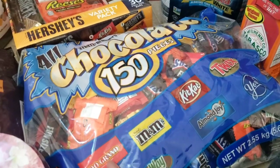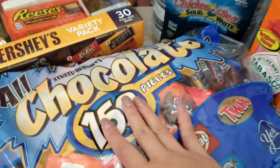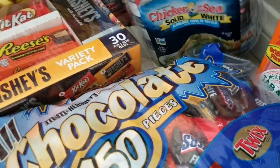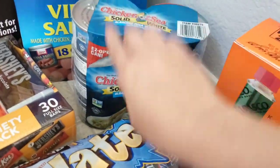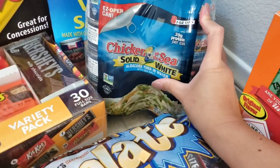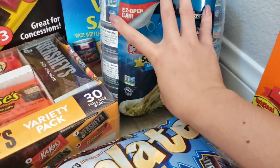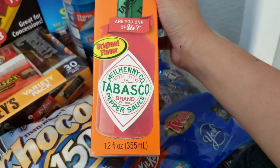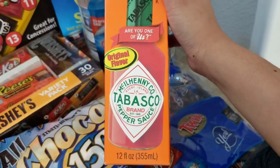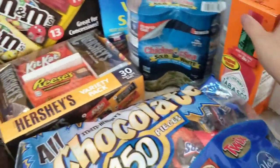So I'm going to put it into little Ziplocs para divided na when they open the box, you know, may mga pangalan na. And I also bought them some tuna in a can. It has 8 cans, also from Costco, and I also bought them Tabasco sauce. It's hot sauce. I really like this sauce, so I think my family will like it too.